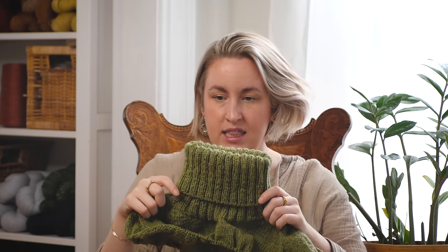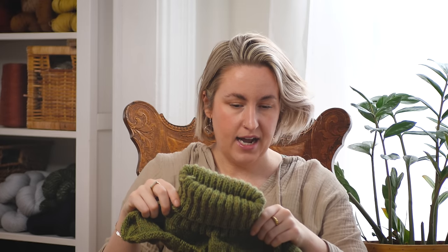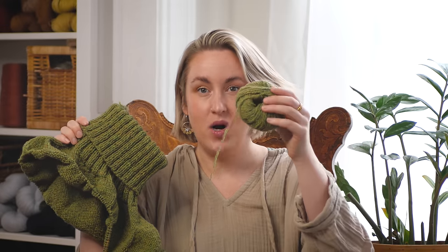One thing that I started doing with this sweater that I can't believe I have not done before: since the balls are just 50 grams, it means I'm switching out yarn a lot, and I didn't want to have any tails to weave in. So I finally started spit splicing, except I'm not using spit, I'm just using water to make it very seamless. And I don't know why it's taking me this long to do it, because I absolutely love this technique.